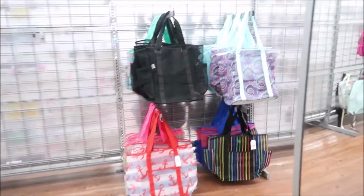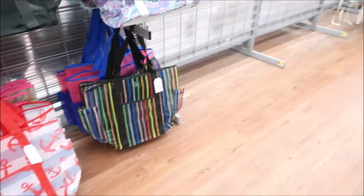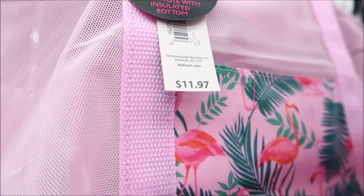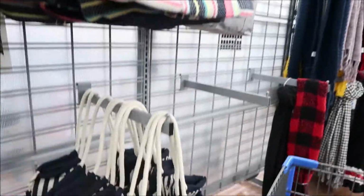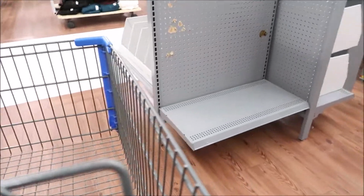Some beach bags you can take to the beach. Another beach bag here. These are cute. $11 and $7. That's cute. Cute bags. Okay, let's go check out the jewelry.